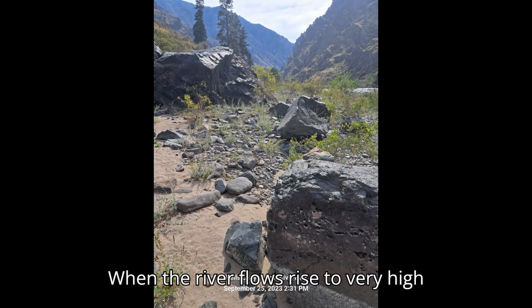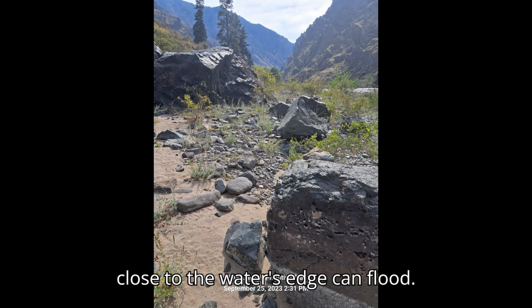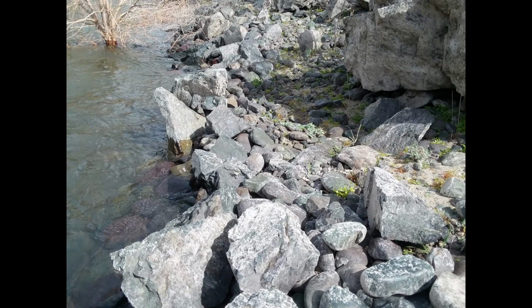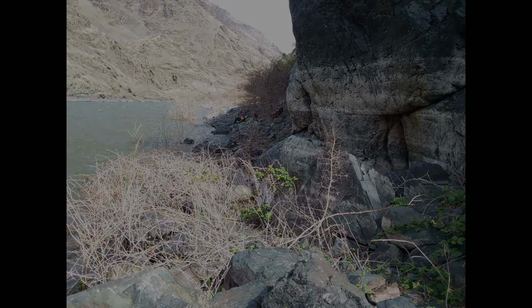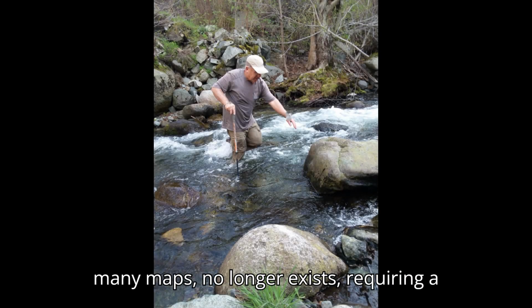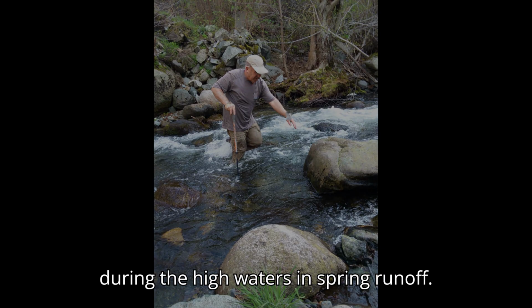When the river flows rise to very high volumes, perhaps 34,000 CFS and higher, the trail lying very close to the water's edge can flood. The bridge over Granite Creek, as shown on many maps, no longer exists, requiring a stream crossing that can be hazardous during the high waters in spring runoff.